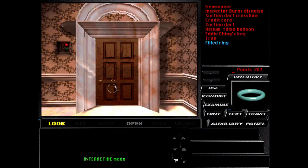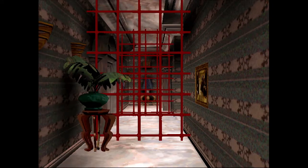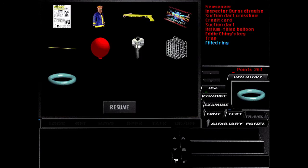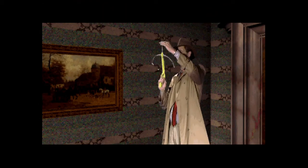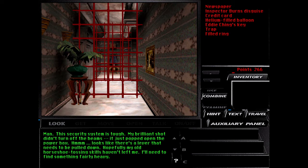This must be the only door out of here. Oh, there we go. This is going to be tricky. Okay, so, examine. Combine that with that. Use with that. The security system is tough. My brilliant shot didn't turn off the beams, it just popped open the power box. Looks like there's a lever that needs to be pulled down.